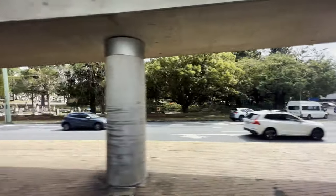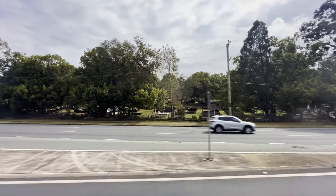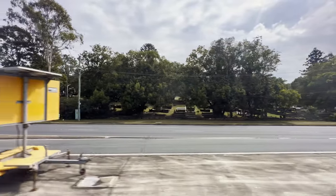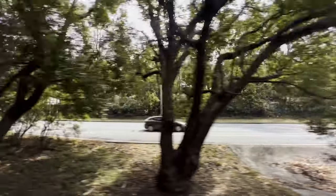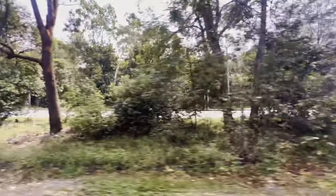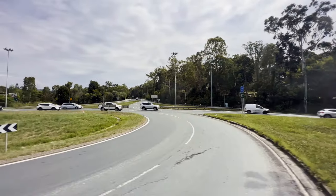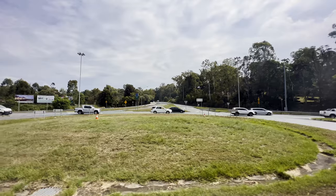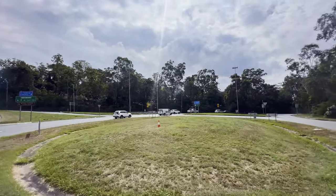Cemetery, and unless your family bought a plot ages ago, I'm sorry, but you can't be buried there. Coot-tha, and Coot-tha is an Aboriginal word which means wild honey.